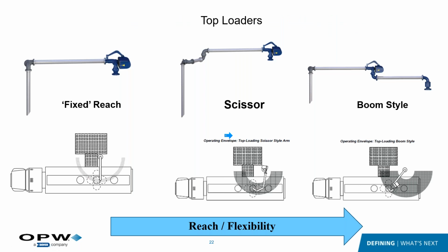Different types of top loading arms. We don't want to get too much into the weeds here. I think the important thing to think about is that different arms do different things, and really we think about how much reach we need to get from your piping out to the car, and how much flexibility we need. How much variation is there, how much misspotting is there? And the more reach and more flexibility or misspotting that we need, the more it's going to lean toward these boom type arms. So the boom arm that you see here on the right is by far the most common arm design that we use for top loading for those reasons. It gives us lots of reach, lots of flexibility.